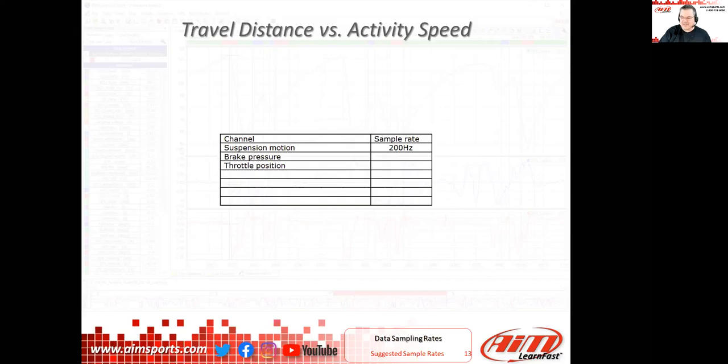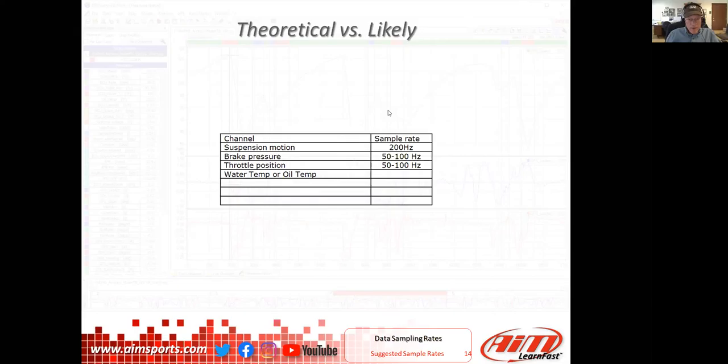Okay, well, that's going to be great. But just remember that 5 hertz might be good when you think about pushing the pedal, but for how much distance you travel on the track, that's not going to be fast enough. So for me, I like to crank it up a little bit. Oftentimes 50, if I'm doing something slow like an autocross, but most all the rest of the time, I like to keep my brake pressure and my throttle position up to 100 hertz.